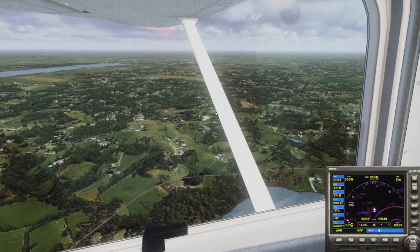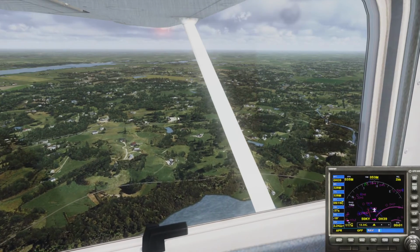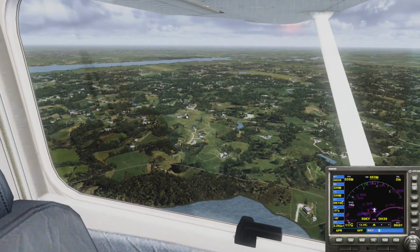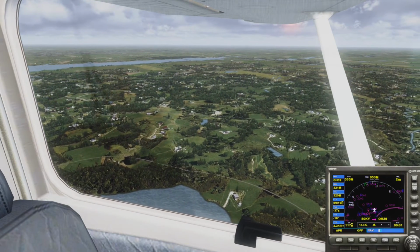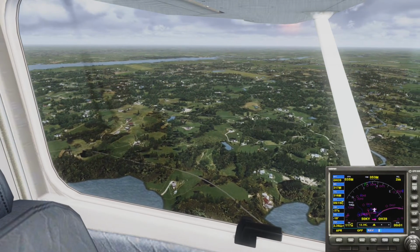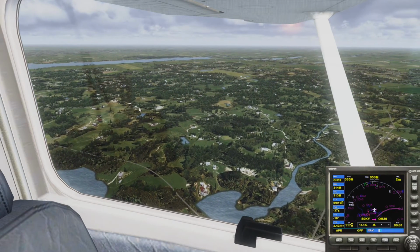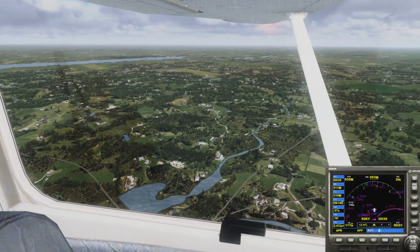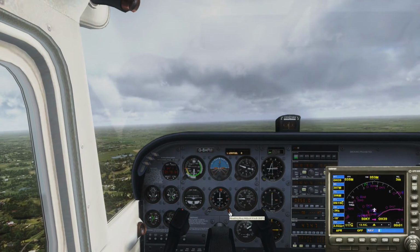Directly to our left right now. So that would be that one, I do believe. But it could be that one. Two little airstrips so close to each other. I mean, they are so close to each other. How do we know? This is a problem. This is a problem.